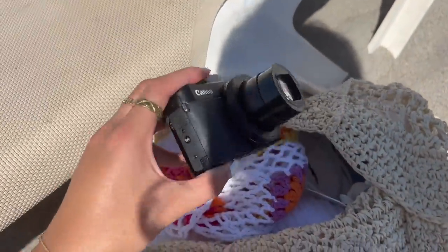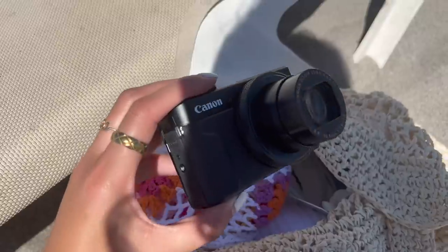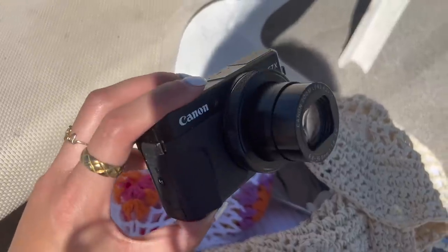So sad, my camera got sand in it and the lens is stuck in place. It won't open, so I guess I'm gonna be vlogging on my phone. I apologize, I know the audio is gonna be different.